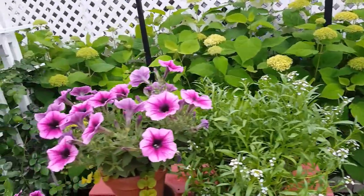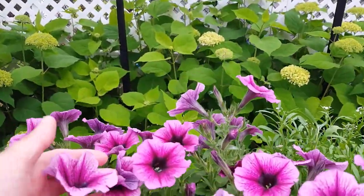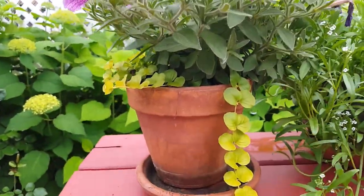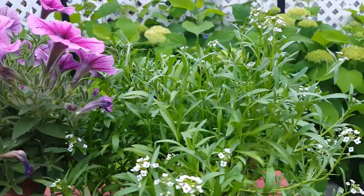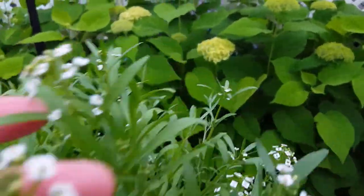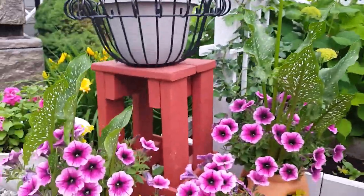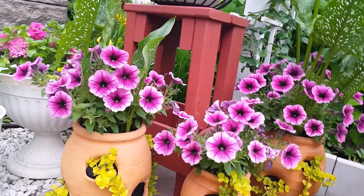This is the petunia that I planted in a small pot. This is only one plant, but look at that, it grows so well. And then I just placed a creeping Jenny under it. And then this is the alyssum. It smells so good. And then in this corner we have the petunia with the creeping Jenny on the side.